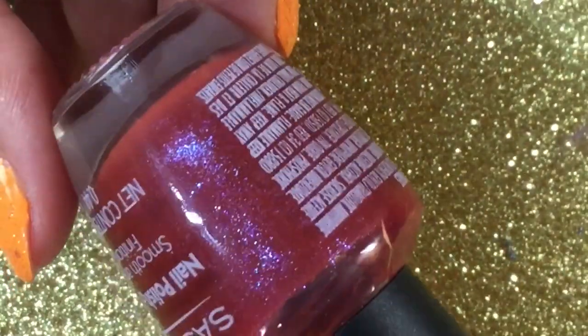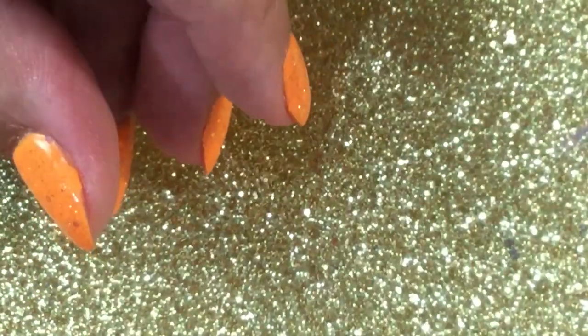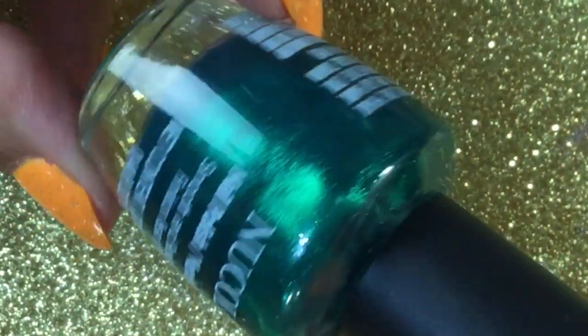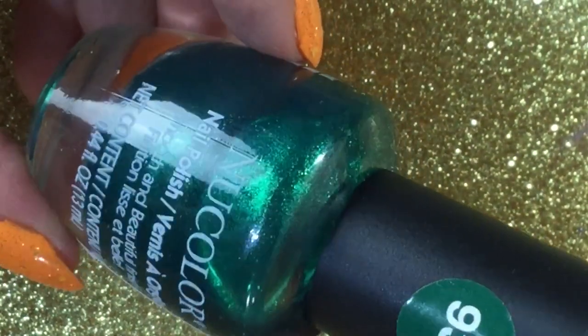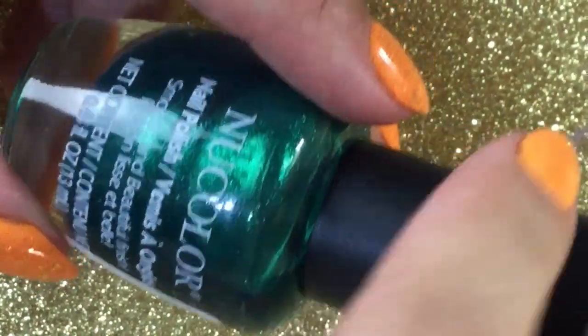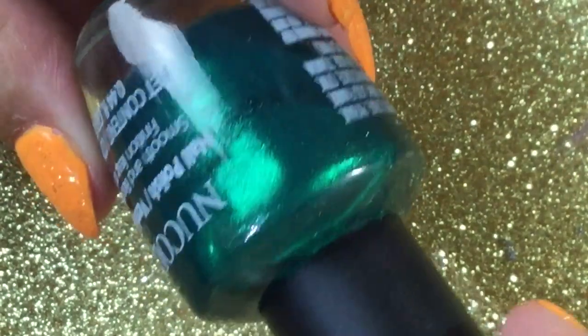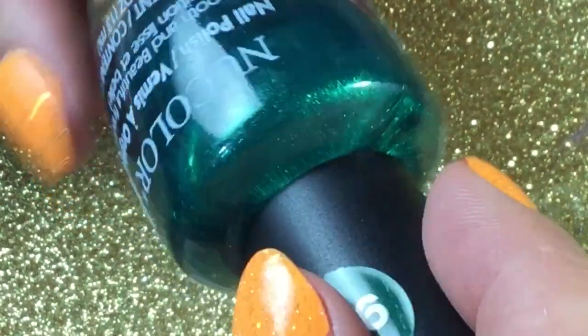Then I have 922. This is the most beautiful grandma with some blue shimmer that will stay with me. And then I have 935. This is a new color. The models are similar. I would assume it's maybe made by the same company or something, but it's a really pretty green with shimmer. I want to try that because I have not tried it and it looks gorgeous.